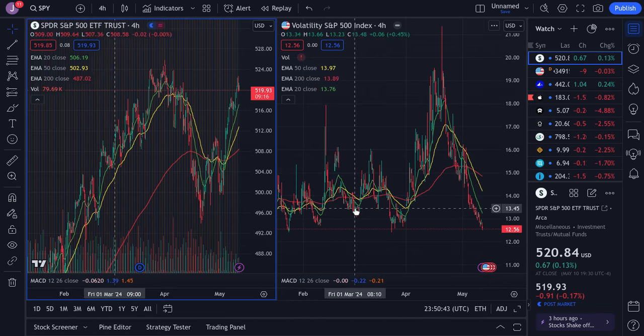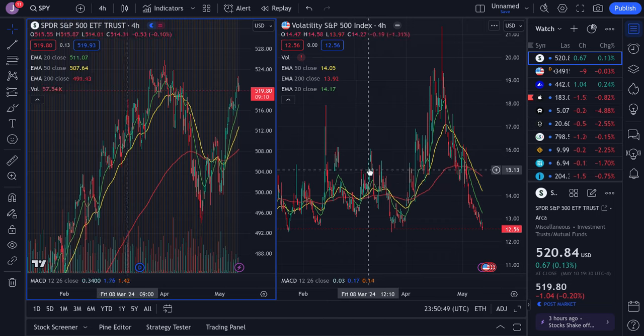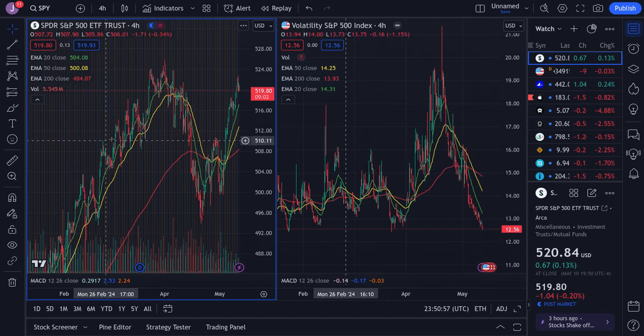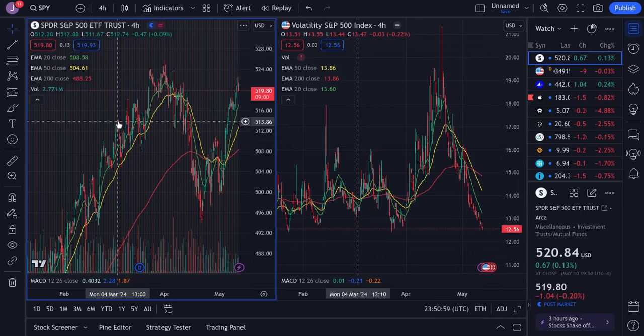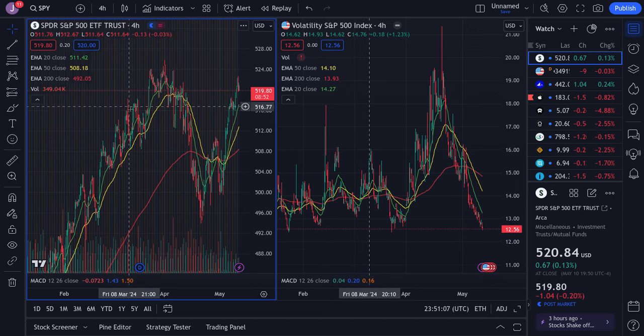All right, so March 1st, you guys can see it right here. The VIX dipped to 13. Then the VIX got this nice little push going into about March 11th, all the way back up. What did SPY do? Right here, March 1st, SPY was up to this 513 area, came all the way down to 504, so it dropped 9 points. Came back up to 518, then came all the way back down towards 508.